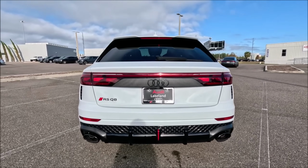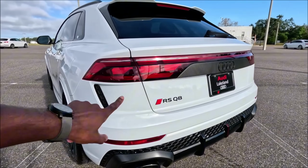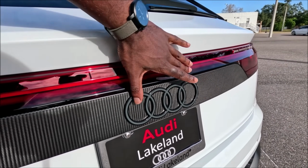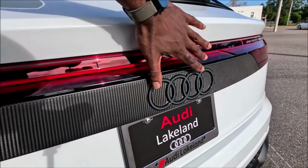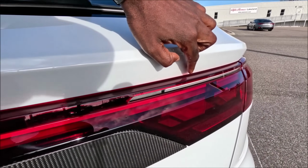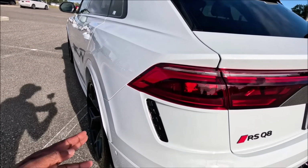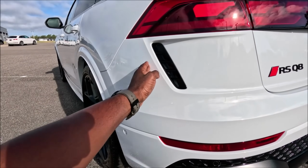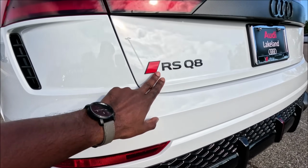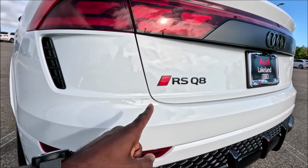Now, if you thought the Q8 looked good in the rear, wait till you see this RSQ8 performance, because again, with that matte carbon package, you get right front and center the strike through right here with the matte blade, all right, matte carbon with the Audi rings there, the beautiful light bar going from one side to the next, which is just a gorgeous look. And then you have these side ventilation blades that are faux blades, but they're here for styling and sportiness. All right, you also have the RSQ8 badging, letting you know what model we're talking about here today. That is a flex right there in itself.